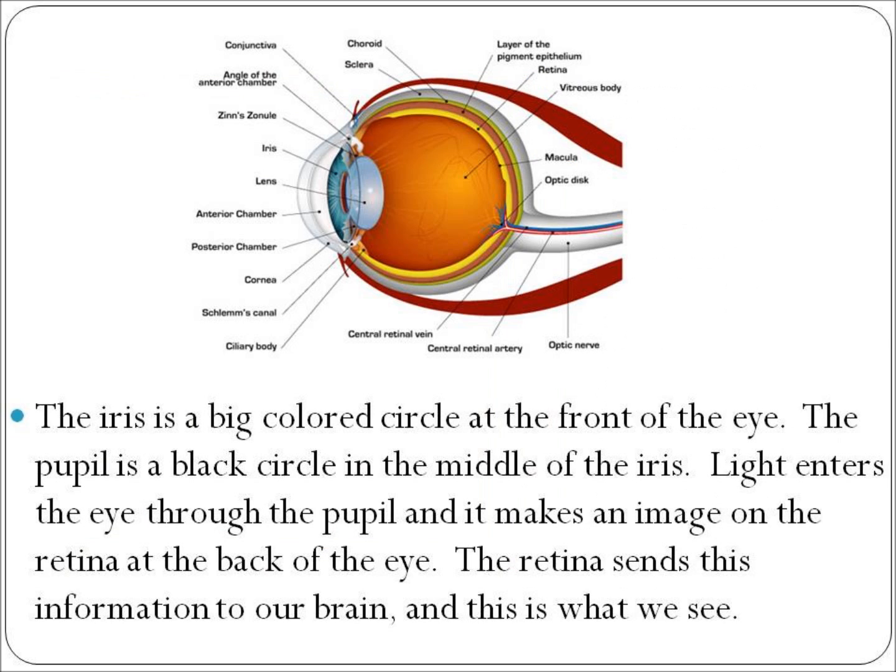The iris is a big colored circle at the front of the eye. The pupil is a black circle in the middle of the iris. Light enters the eye through the pupil and it makes an image on the retina on the back of the eye. The retina sends this information to our brain, and this is what we see.